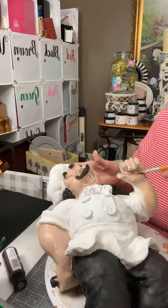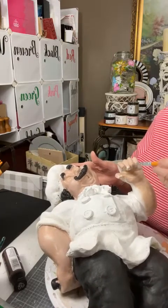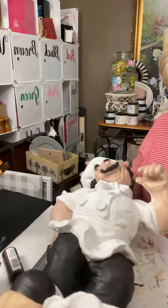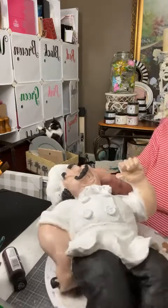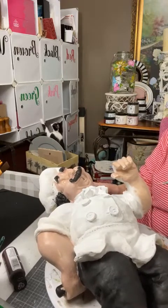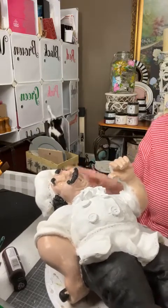What are you doing, Kit Kat? Kitty? Meow. There she goes. She can't get it open.